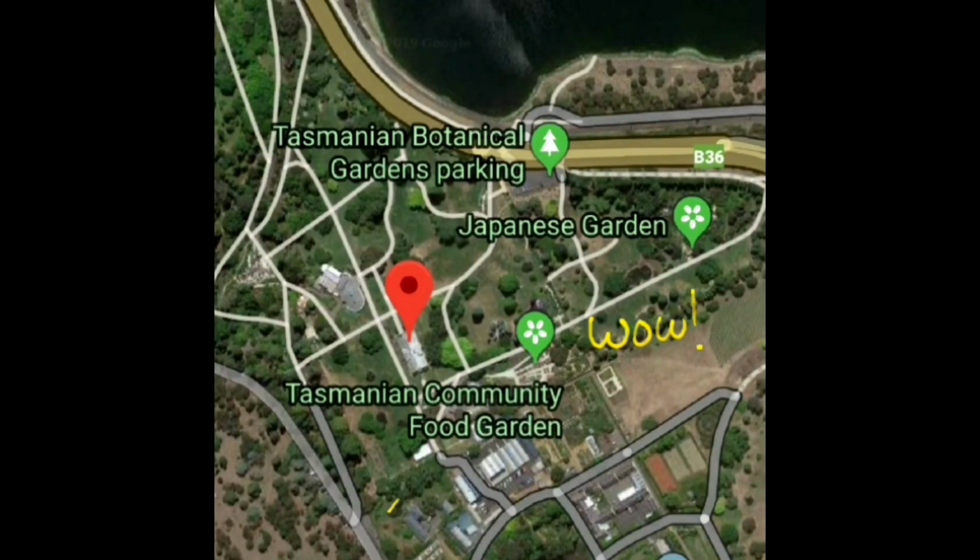Let's hit the tracks, Big Small World, and head out and see another of Hobart's landmark attractions, the Royal Botanical Gardens. I've heard it's amazing, so let's find out why it's so popular.